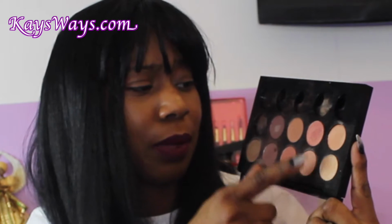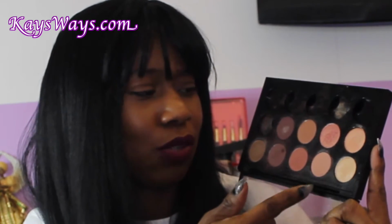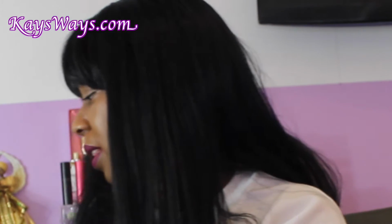I know this one is Rice Paper, that one is Expensive Pink, this one is Saddle, this one was like my favorite all-time transition shade, which I can't think of the name right now. That one is Soft Brown. Like I said, I'll leave the video link down below if you guys are interested in knowing more about my custom made palette that I have.